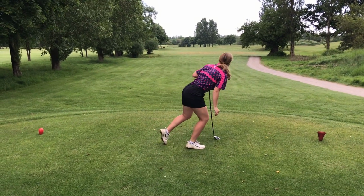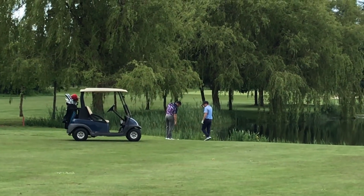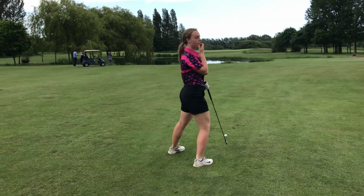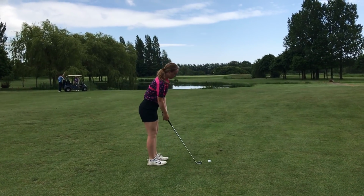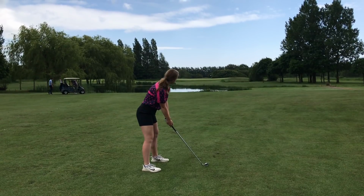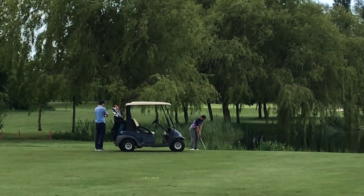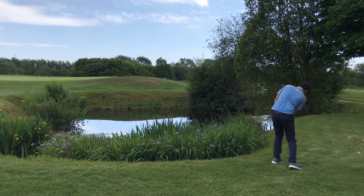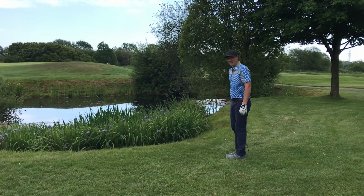Good swing, good shot. Right where you want it to go. Boom. Is it in? Drop. Oh, unlucky. So you've hit a lovely shot and you've got playing what? 170. Yeah. It's over. That's it. What are you doing over there?